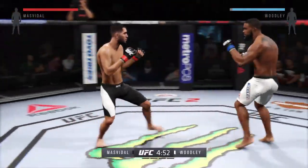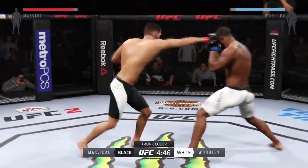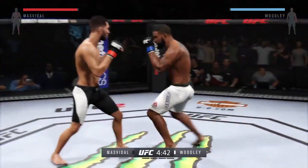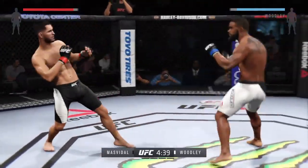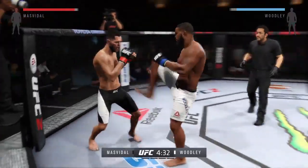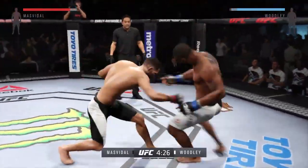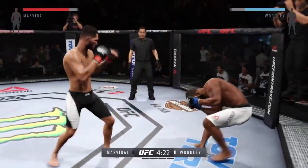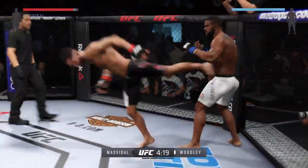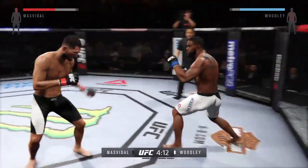Five-minute rounds. White trunks for Woodley. Black trunks for Masvidal. Tyron Woodley is an extremely powerful wrestler with some vicious one-punch knockout power. And another strike lands. Joe, that was well done, blocking the punch. Big kick lands. Oh, that's a heavy body kick. Hard uppercut. Back and forth battle.